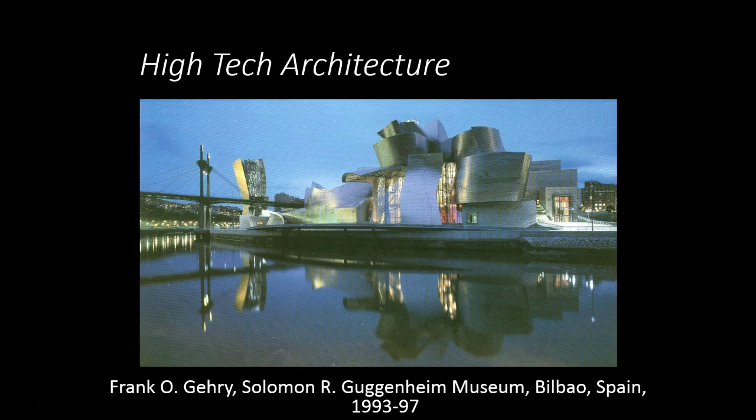Though his early work is sometimes categorized as deconstructivism, featured everyday building materials like chain link, corrugated metal, and plywood. By the late 1980s, Gehry had refined his vision using more costly surfaces to produce unexpected sensual designs, which I think you can see here with this very sleek sort of metal material.